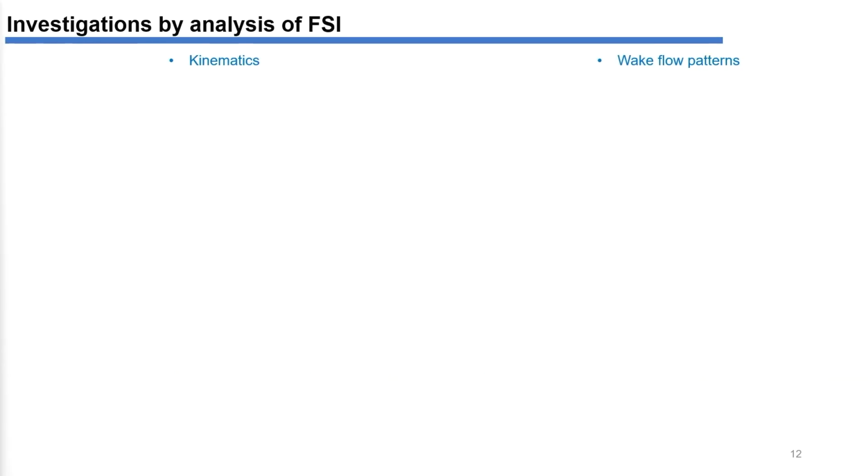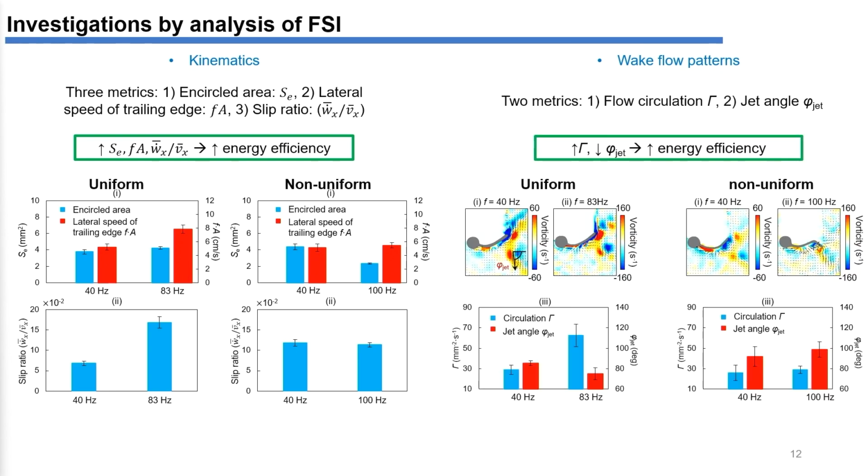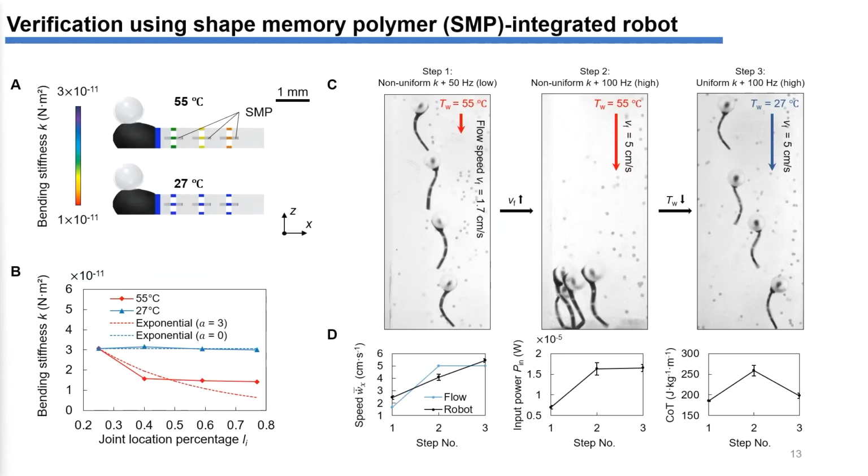So basically, to answer the experimental phenomena of our research, we have also looked into the fluid structure interaction. I will just skip this detailed graph, but the key take-home message for this research is that if we can leverage the uniform stiffness distribution together with a higher frequency, basically we can refine the fluid structure interaction to make sure more momentum of the water is translated backward, which is against your locomotion direction. So that could enable higher energy efficiency. So that is what we have discovered in this work.